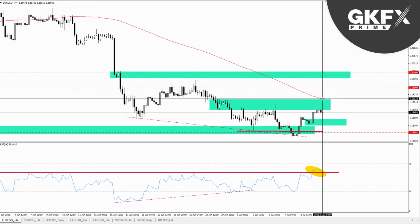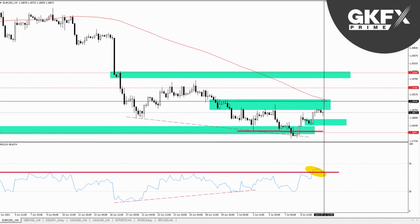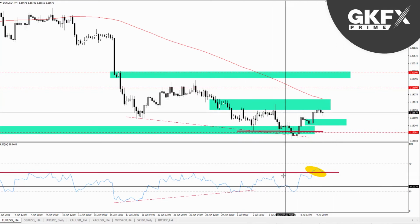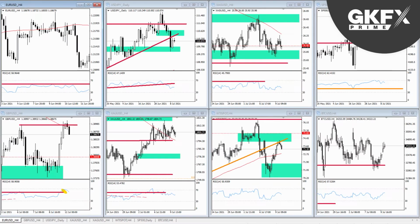Maybe it will just be a test of the 20-day moving average and we drop lower. That would be the top of this supply area plus the 20-day moving average. So not a bad trade to actually try and take a sneaky short up here. That could well work out. It's in line with the trend. It's just going against some of these momentum signals suggesting that the trend is reversing.